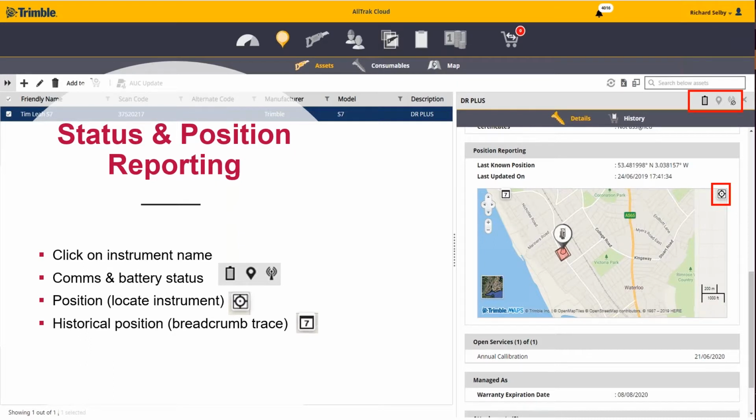So essentially all you need to do then to query the location of the total station, or indeed to see the last time it reported automatically, is to click on its name, and then towards the top right hand corner of the interface of the screen, you'll see three symbols: a battery symbol, kind of a location symbol, and a mobile network data symbol. So essentially, the SIM card, if it's able to communicate out with the outside world to the cloud to provide information about the state of the tracking device at the time that it's queried.